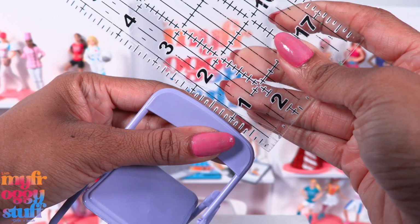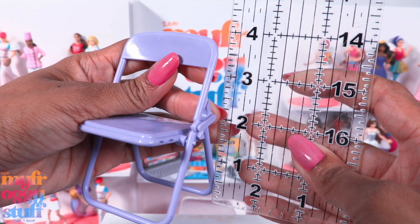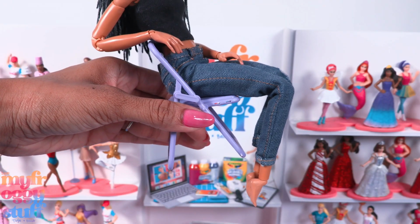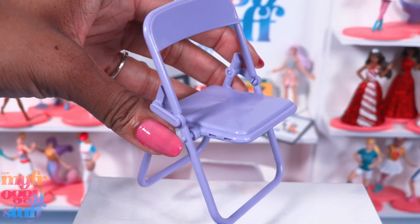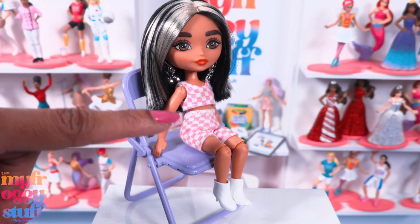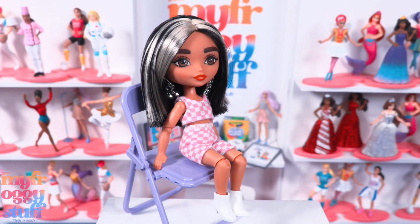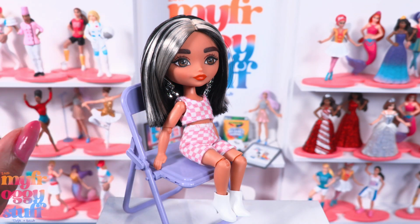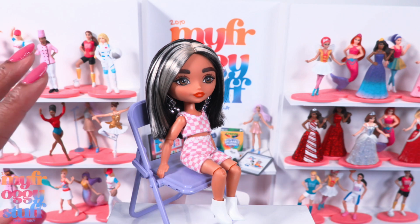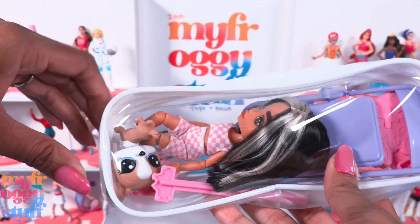It's about 2.5 inches across and I would say 3 3/4 inches high. So it's kind of small for a Barbie. Might make a decent beach chair though. It's a little large for the Barbie Extra Minis. Her feet are probably about an inch off the ground. But if you really wanted to, I think you can get away with it. Personally, I think it's a little too large for my dollhouse, but it might be a fun prop to travel with. And it can fit in my bag.